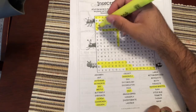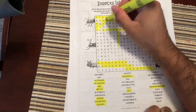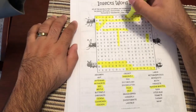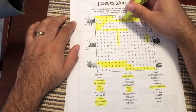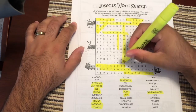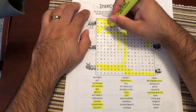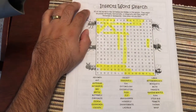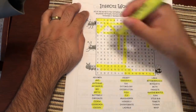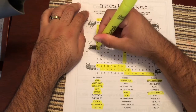Then next up with that same F is flea. Just going crisscross. Flea. And if you start from the praying mantis M right over here, we got metamorphosis. Ant is right over here. It turns out that fly wasn't fly, it was a horse fly. So I'm correcting myself right over here.